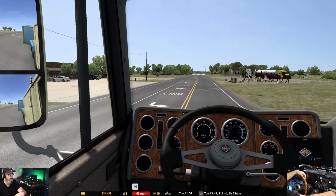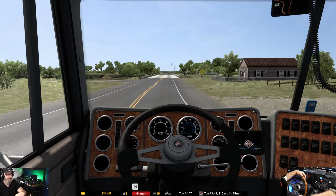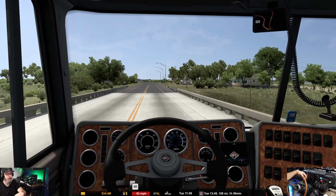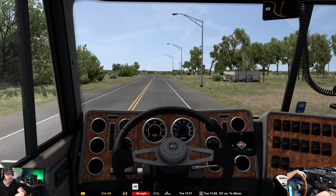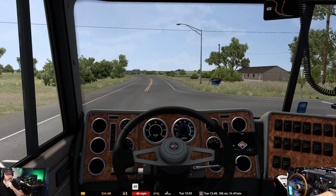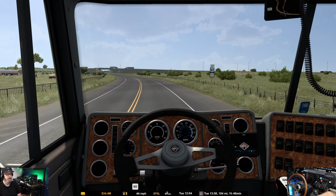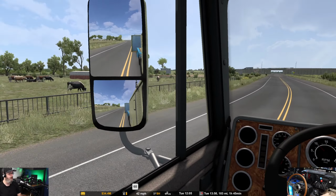Hey, there we go. Got some horses. Well, we are in Texas. And we're going about 15 over the speed limit, so let's chill a little bit. Looks like we've got a right-hand turn coming up anyway. Yeah, because of the weight here, we're just not slowing down a whole lot at all. I'm completely off the gas. Got some cattle over there.